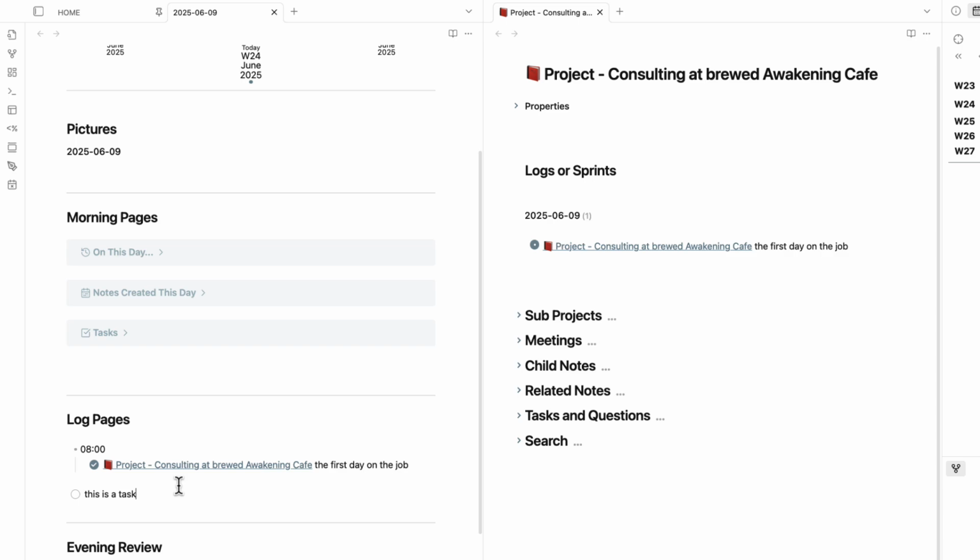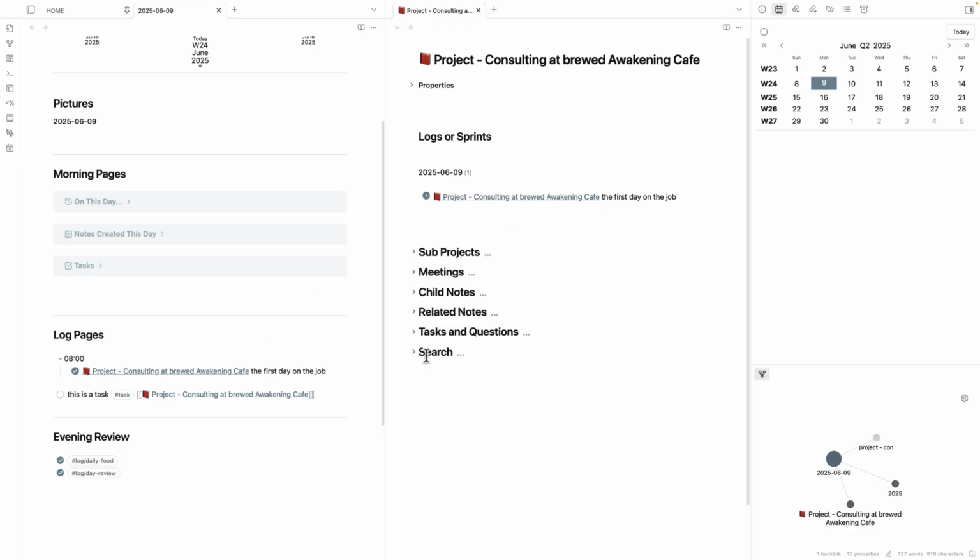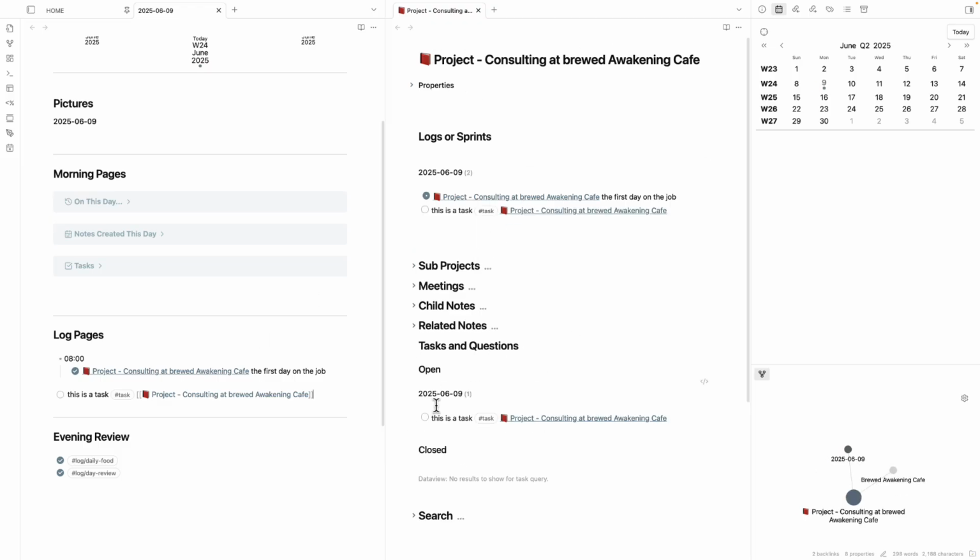This is a task, and you can click and unclick it, and you can check or uncheck it. But this is quite useful functionality. And if we put a task hashtag there, we can specify a specific task for this project that we are currently talking about. And if we go to this tasks and questions section in this project, it will pop up here as a task. We can check and we can uncheck it if it's not closed yet.